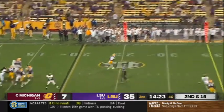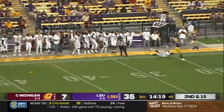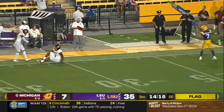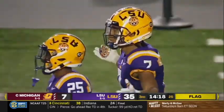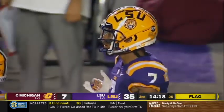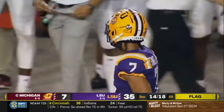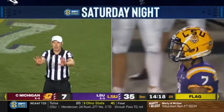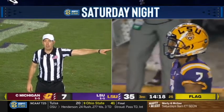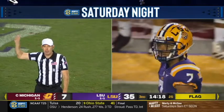Smith gets taken down. Sermon goes deep against Stingley, and a flag will go against Derek Stingley. First team All-American last season in a 5-5 year for LSU. He's got his hands up, but he got a little too much jersey, looks like on the middle section of Ja'Cory Sullivan. Pass interference on the defense, number 7. 15-yard penalty from the previous spot, and that carries an automatic first down.